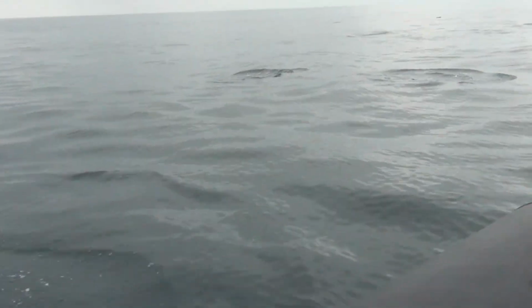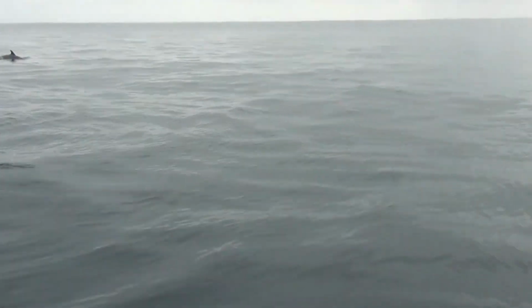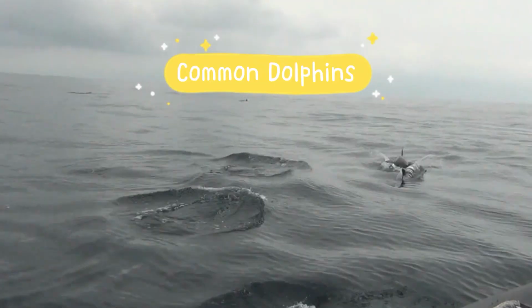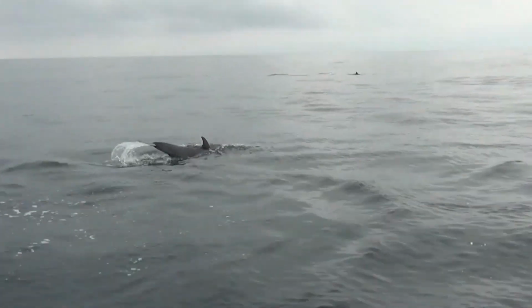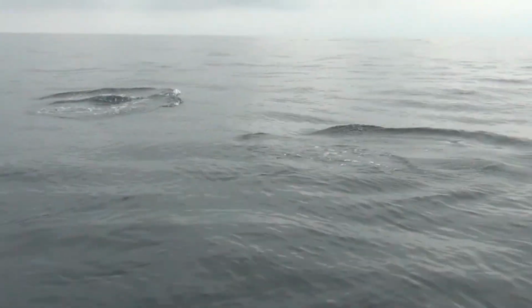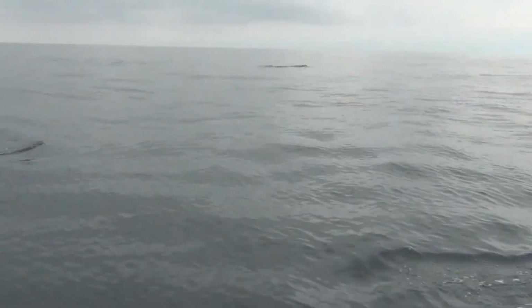You might have noticed that aquariums have many kinds of dolphins, such as bottlenose or spinner, but have you ever seen a common dolphin in an aquarium? Probably not. Why is that? Well, there are several reasons, but the main one is that common dolphins are too smart and too wild for captivity. They are not like other dolphins that can be trained to do tricks or tolerate human interaction.